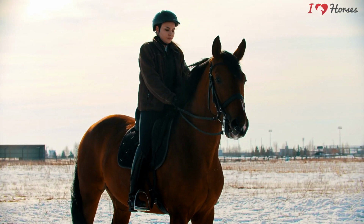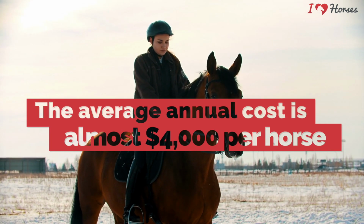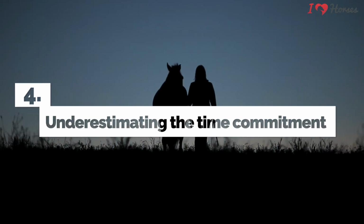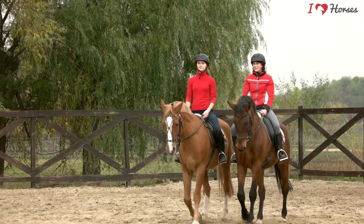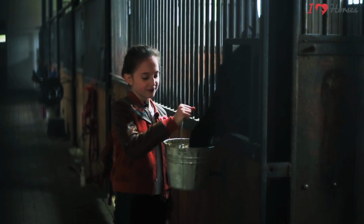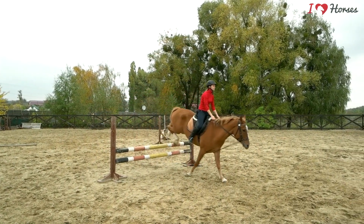A horse ownership survey from the University of Maine found that the average annual cost of horse ownership is almost $4,000 per horse. Underestimating the time commitment. There's a reason why your experienced horse friends don't seem to have much of a social life. Caring for horses can be a full-time job, and that doesn't even include all of the fun times you'll want to have riding and training.